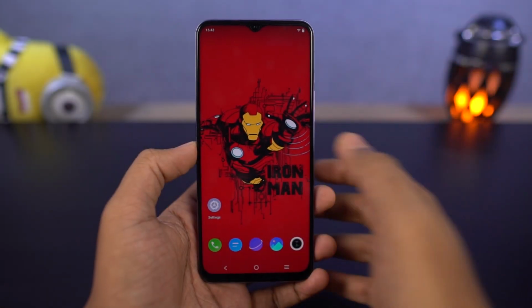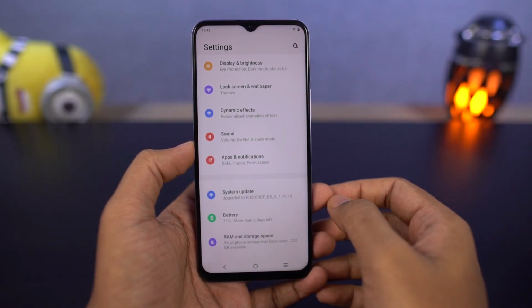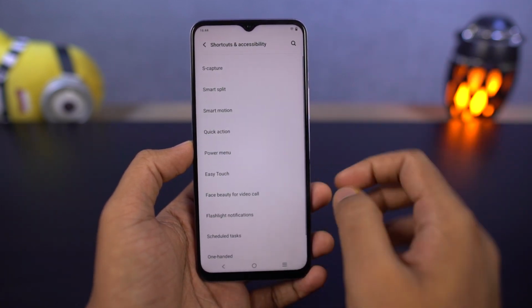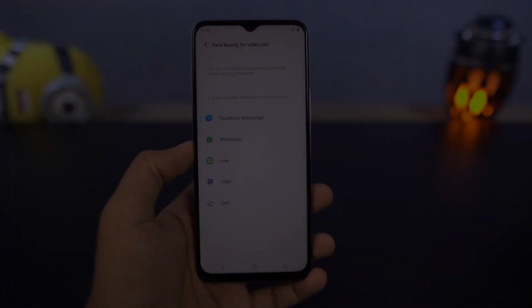Next we have Face Beauty for video call. Now this is kind of a unique feature that's available on this phone that will allow you to use Face Beauty mode while making video calls, especially for apps like WhatsApp and Skype.